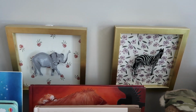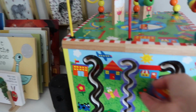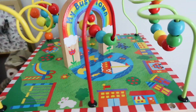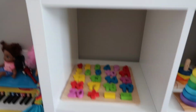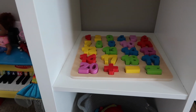Then we have two little pieces of artwork here. And then we have this My Busy Town. Ava loves this. We've had this for a long time as well. We got this for like Tatiana's first Christmas. So a lot of the stuff we've had for years, and it's just been passed down from Tatiana to Ava. So here we have another little puzzle that is just numbers. Me and Ava would dump that out and we would just go over numbers and we put it back.